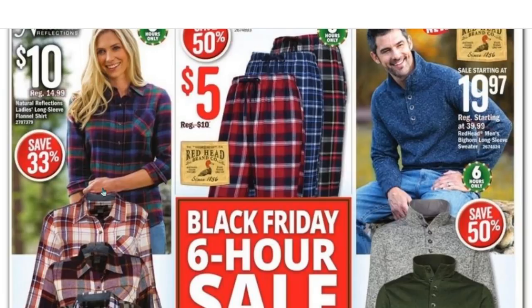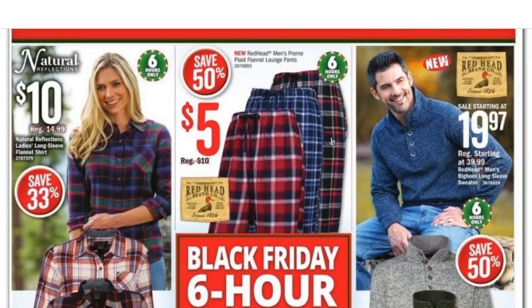Try to find women's clothing for $10. Good luck with that. And with the holidays, there's nothing better than lounging back in some nice PJs and stuff. We got plaid flannel lounge pants, easy for me to say, $5. Gotta love that.